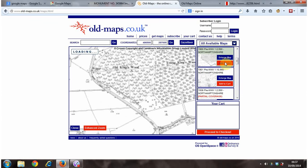And this map here is 1900. This has also got some paths through it that I've not seen before. So they're all worth checking out.